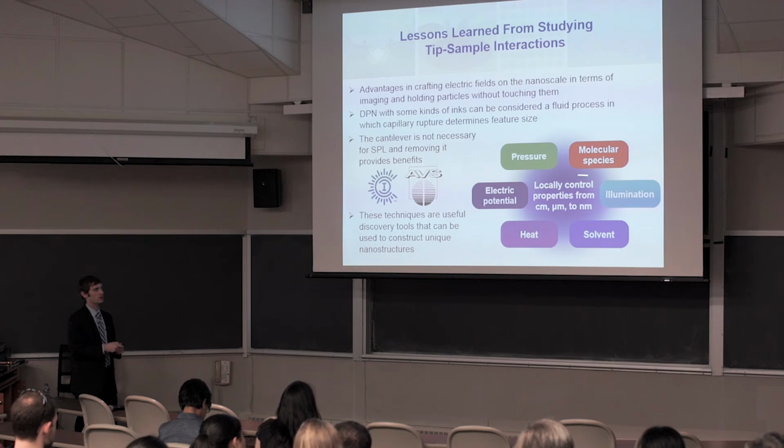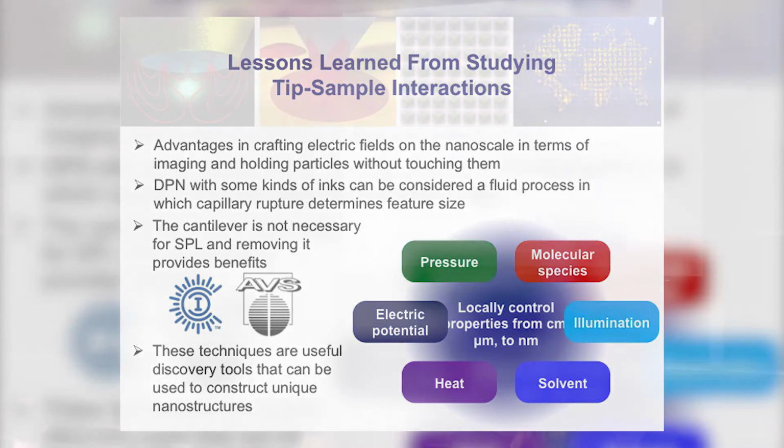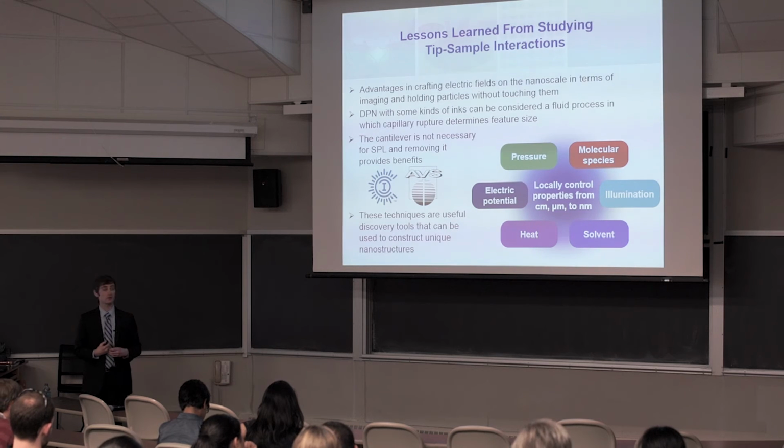Really what we're doing is trying to locally control properties from scales varying from the nanometer scale to the centimeter scale. I've focused on illumination and controlling molecular species, but the same ideas can be used, and we've shown can be used, to control things like pressure, electric potential, heat, and even the presence of solvent. And if you've been through a lot of talks about how to create new nanostructures, I think an important thing to ask yourself at the end is, well, where do we go from here?